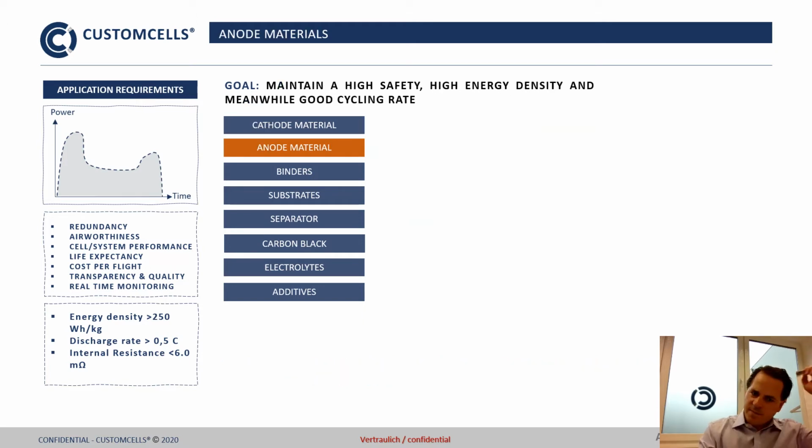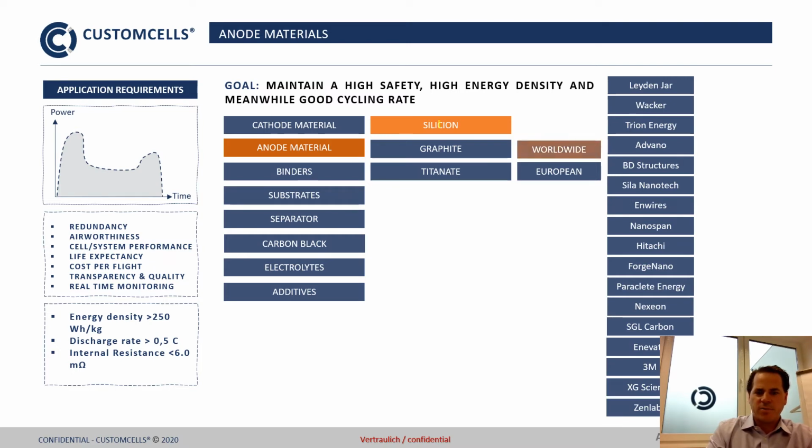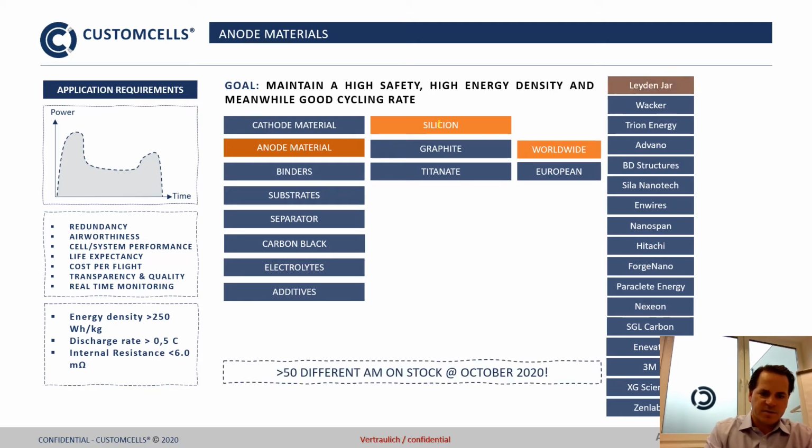For the anode material, we always plan to maintain high safety, high energy density, and meanwhile a good cycling rate. If we go, for example, for silicon, there's a spelling mistake inside, we can choose from worldwide manufacturers. There are a lot of startups, but also companies which have been in business for a long time. Some materials are good, some are not, and like this we can build a cell with a high energy density and a good cycling rate. 50 different active materials are currently on stock.